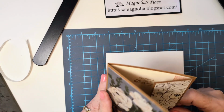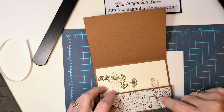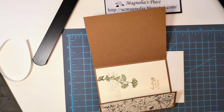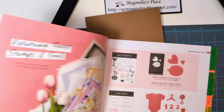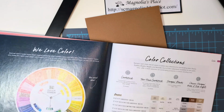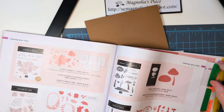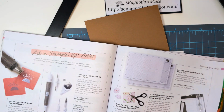All right, now I just need to put a hole in here. And I meant to show you this in the catalog too. In the catalog, there is a punch called, at least I think it's in the catalog.